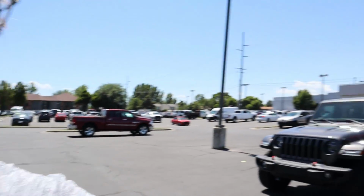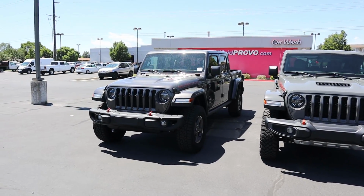Hey everyone, it's Ben Hardy here, and in today's video we're going to be comparing a Jeep Gladiator Mojave against a Jeep Gladiator Rubicon. I know that a lot of people might get confused because these are super similar, but there are some differences. We're going to go over those in today's video.